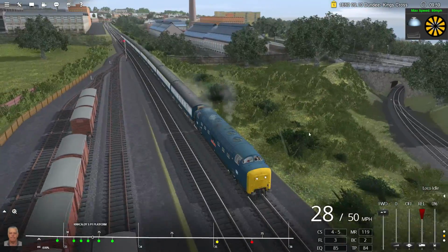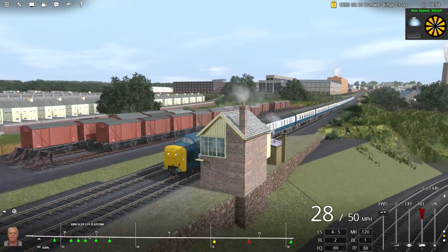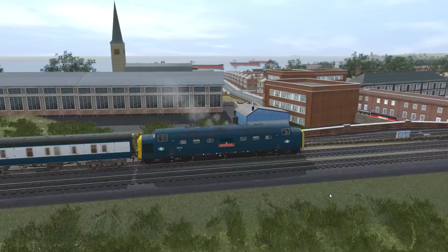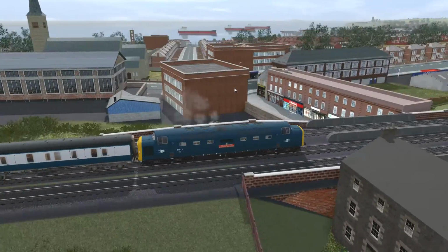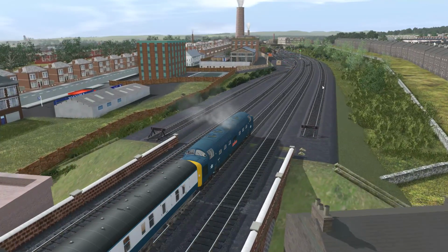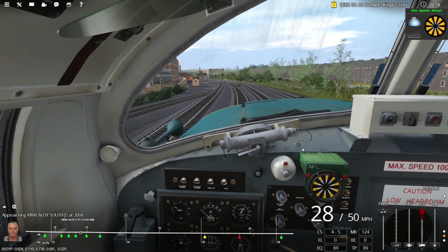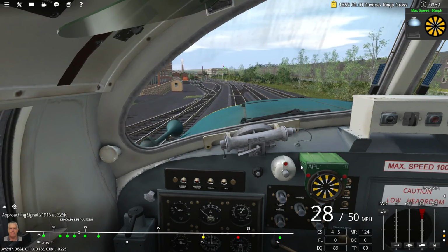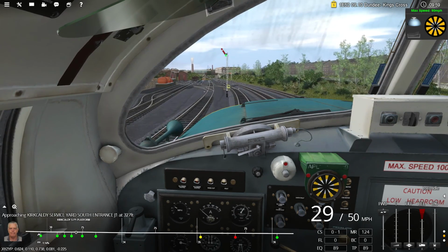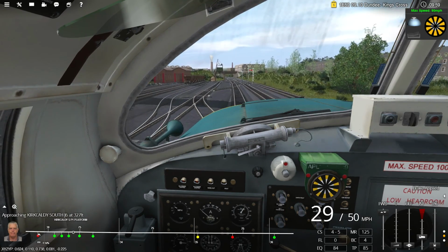Let's have a quick look outside. So we've got lots of branch lines coming in, a very built up area. Actually, it does look very nice. Got the port over there, lots of ships, lots of trawlers. And obviously we've got the station just around there. We've got about half a mile to the station. I do want to slow this train down just a little bit more as we approach the station.